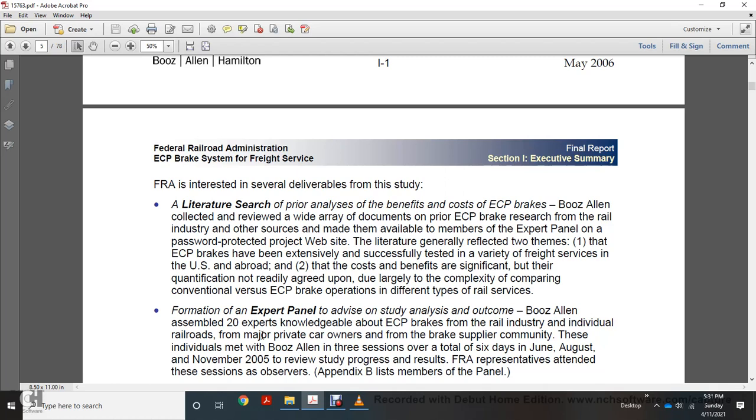The literature generally reflected 2 themes. 1, electronically controlled pneumatic brakes have been extensively and successfully tested in a variety of freight services in the U.S. and abroad. 2, the costs and benefits are significant, but their quantification is not readily agreed upon due to the large complexity of comparing conventional versus electronically controlled pneumatic brake operations and different types of rail services.